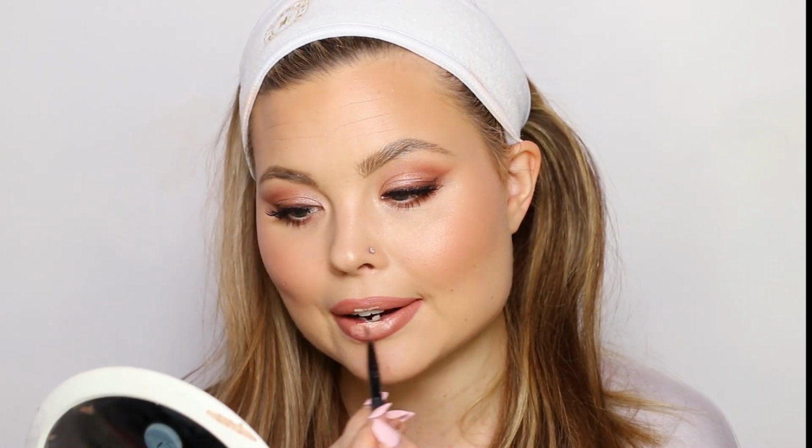Work that in. And then regardless, to blend it all together, I have the Pillow Talk lip gloss. So we'll pop a little bit of that on top. Oh yeah. And it also will instantly blend all the lipstick together. Oh, that's a good lip. We're into this. That's really gorgeous.